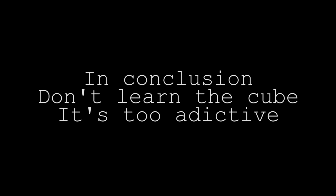Out of all my friends, many gave up. However, two people managed to actually solve the cube. To understand how they solved it, I thought I'd take one apart to demonstrate how each piece is unique. There are three types of pieces on a Rubik's Cube: center pieces, corner pieces, and middle pieces. There are 26 unique pieces on a Rubik's Cube.